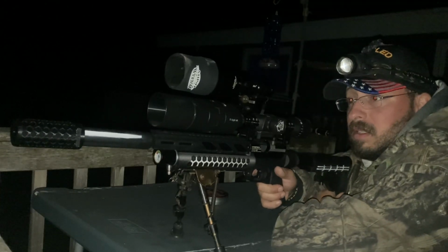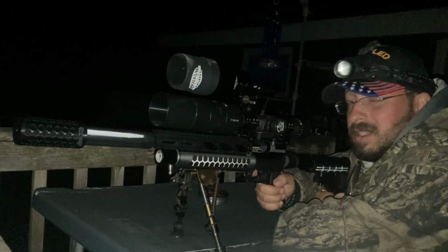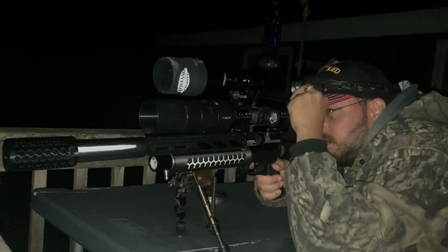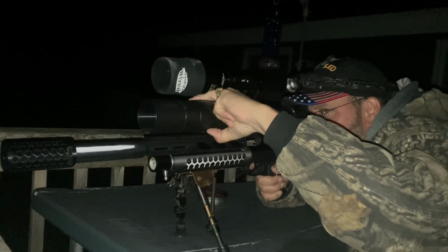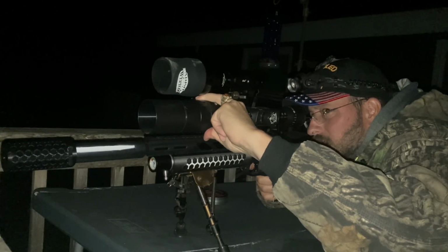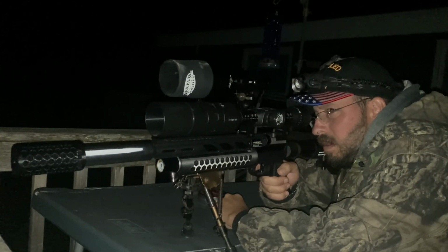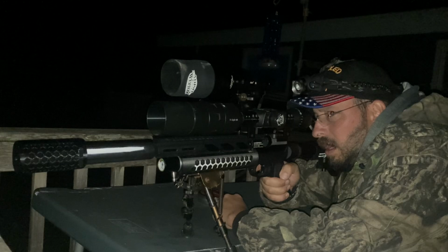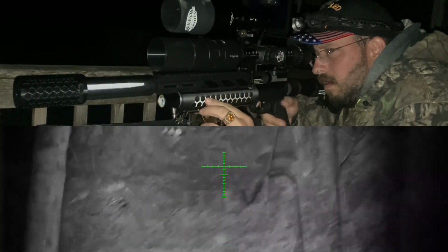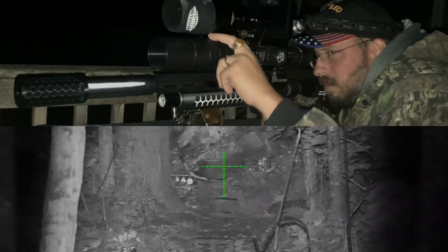Quite a bit cooler tonight. It's down in the low 50s, 51, 52 degrees. I shouldn't see a single mosquito, so pretty happy about that. See if we can get lucky. There's just a mouse out there.